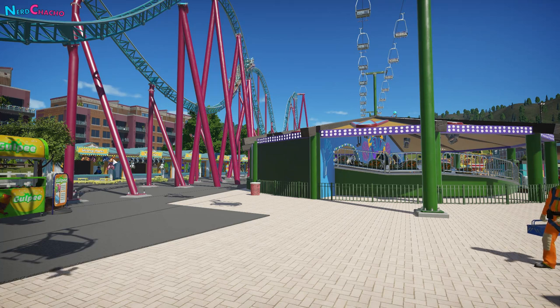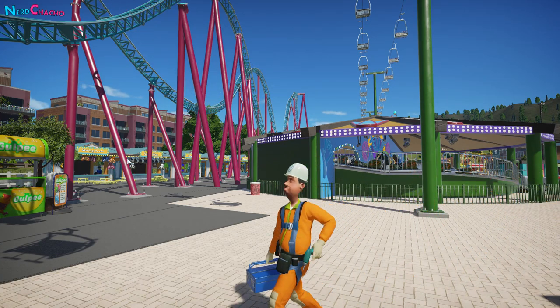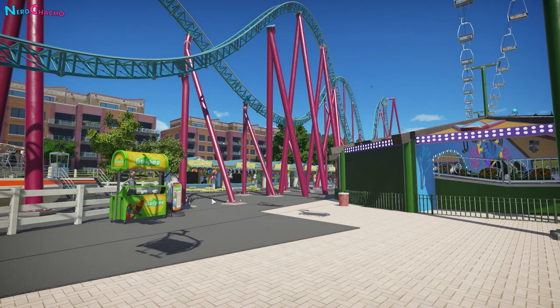You can see the Fisherman Games units on the back here. That's again just filling space, because Mega Rail sort of cuts that part of the park off. You can't put rides and stuff in there because behind it you've got the city and the road and everything. So this is just to fill a bit of space.